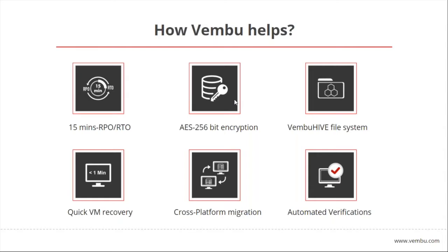And the next one is the cross-platform migration. So you back up your data, and the backup is successfully completed. In future, if you want to migrate the data from one platform to another, yes, you can do it easily with Reimu without much complication. Just by using the native tools, you'll be able to migrate the data from one platform to another.